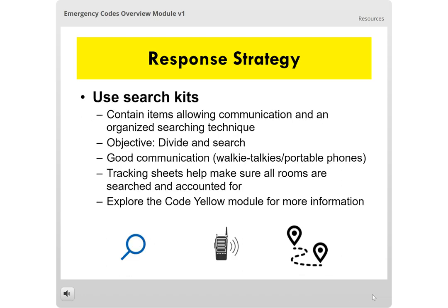In response to a code yellow, we have search kits that help us search for the missing person. These search kits contain items allowing communication and an organized searching technique. The objective is to divide and search. Tracking sheets help make sure all the rooms are searched and accounted for. Searching rooms thoroughly includes bathrooms and behind curtains or furniture.